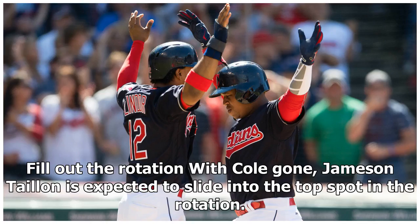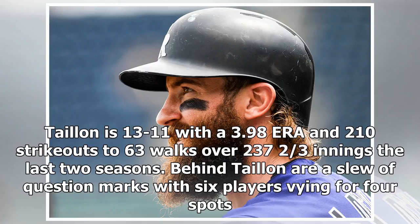2. Fill out the rotation with Cole gone. Jameson Taillon is expected to slide into the top spot in the rotation. Taillon is 13-11 with a 3.98 ERA and 210 strikeouts to 63 walks over 237 2/3 innings the last 2 seasons. Behind Taillon are a slew of question marks, with 6 players vying for 4 spots.